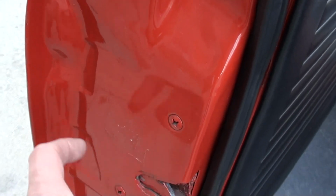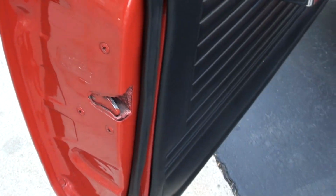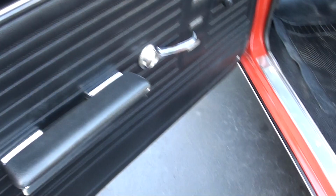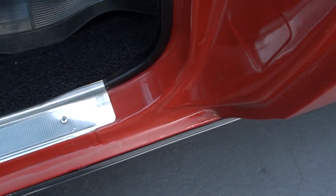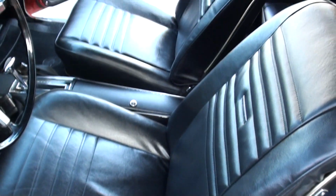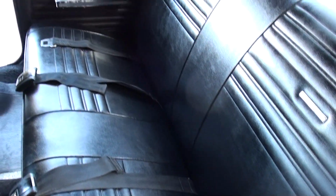You know, it's just missing a little, there's supposed to be a little GM sticker there, so I think it's come off. Remind me of that. I probably have one of those actually in the back. New carpet, new sill plates. Again, bucket seats, console, correct SS steering wheel in it. Looks like it's got all the correct Fisher body seat belts in it.